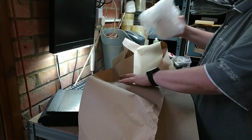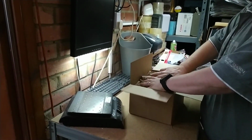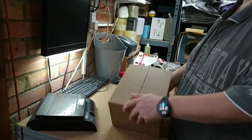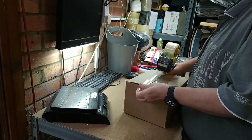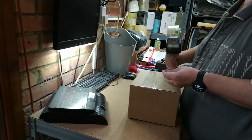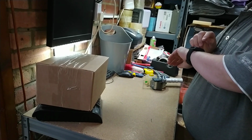So I tend to lay it over, pop it in, squish it over. And the little shake test, it's not moving. No, good to go. Noisy tape gun. And that's that one done.